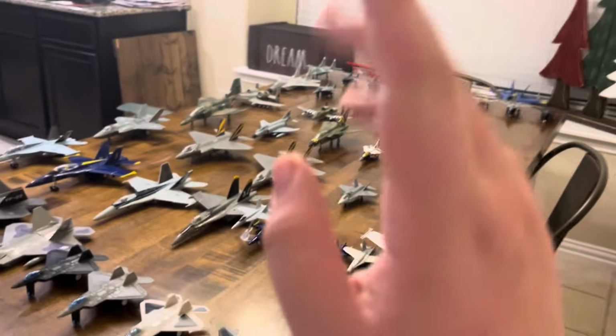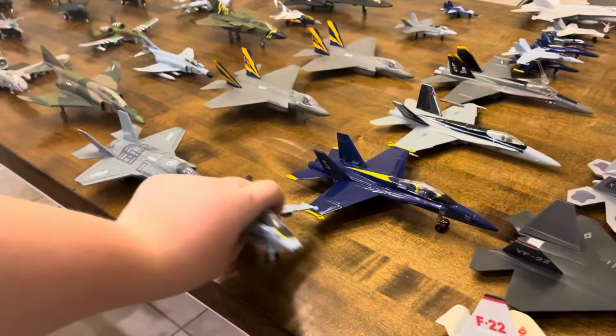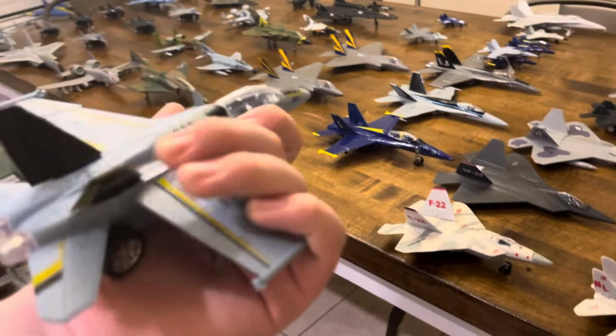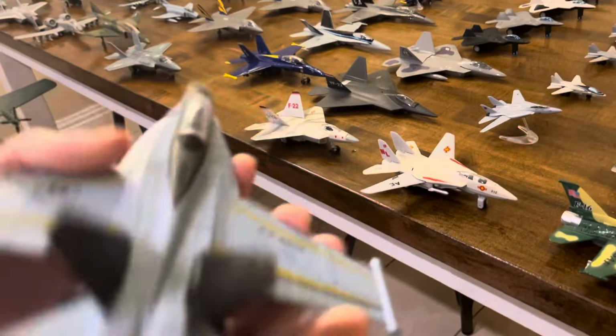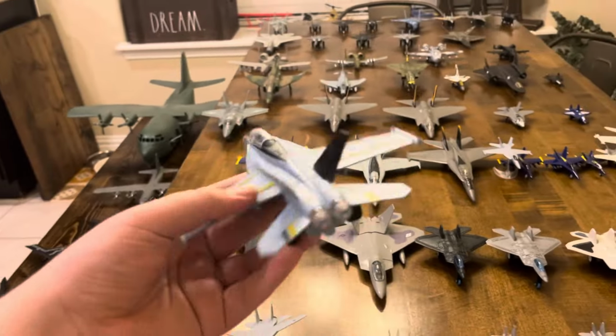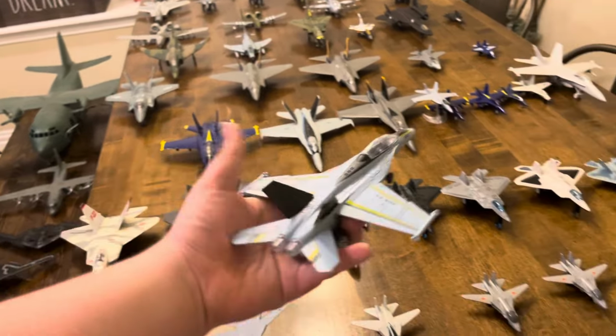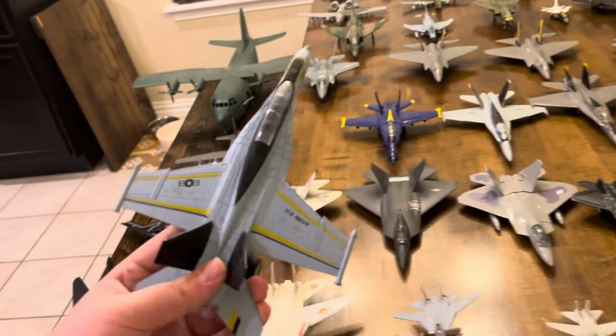You can see the F-18 is a lot more compressed than the F-22s, but this one is one of my favorite models. I got this for Christmas of 2022. It's a die-cast F-18 model, which these are pretty hard to find. I really wanted one after seeing Top Gun, but I could never find one. But I got one for Christmas, thanks to my parents.